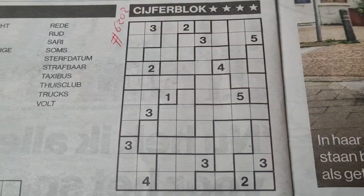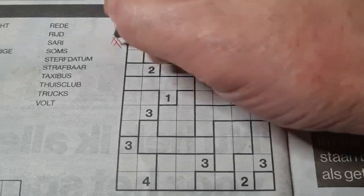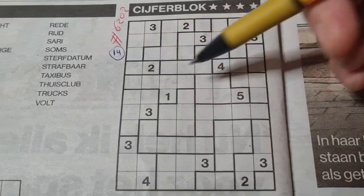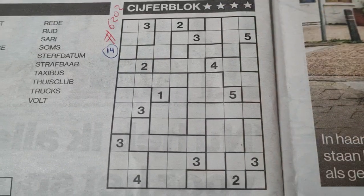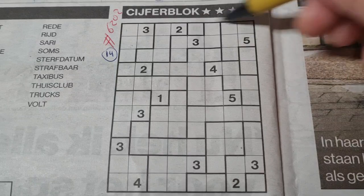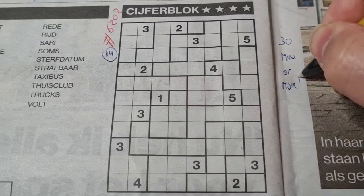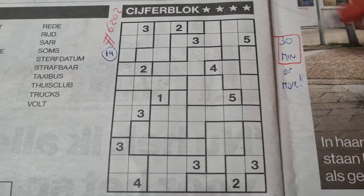6202. Before I start, I always count the printed digits. This one has 14 printed digits. Well, the hard ones always have 8, 9, or 10 printed digits. This one, 14. Don't know if this is really a hard one, but we'll see. For a 4-star puzzle, we need 30 minutes or more. That's my time limit. Is this really a 4-star? We will see. So let's get started.